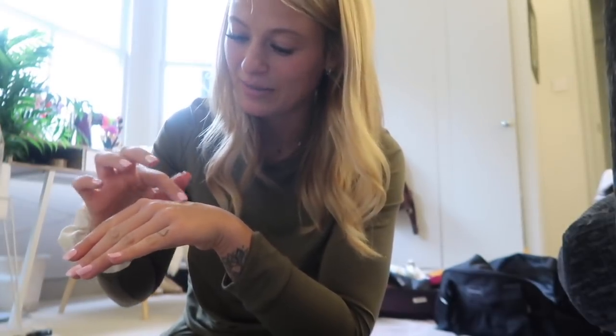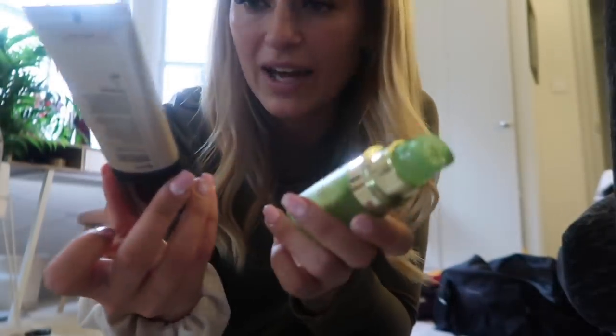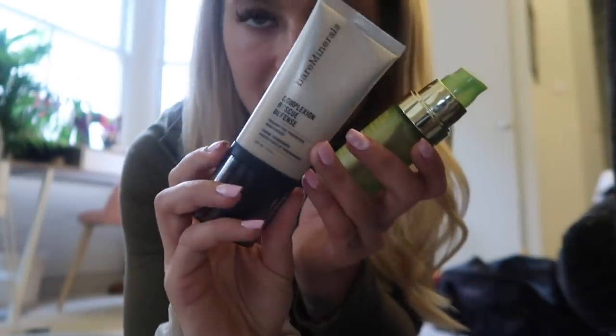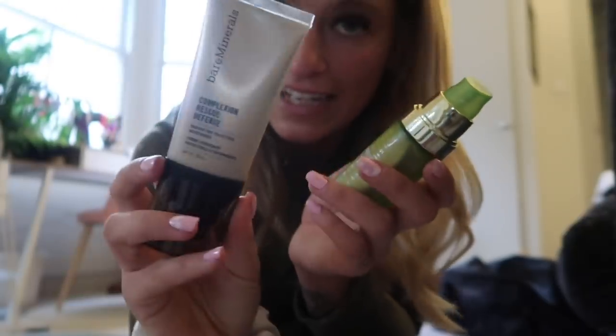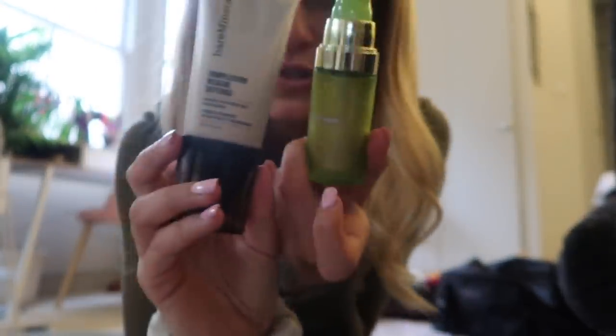it's a big one. By the way, I'm just mixing together the Complexion Rescue Defense by Bare Minerals. This little guy has SPF 30 in it, and I mix it with my Tata Harper Illuminating Moisturiser, and we get a bit of an under tint of radiance with the moisture. It's good.